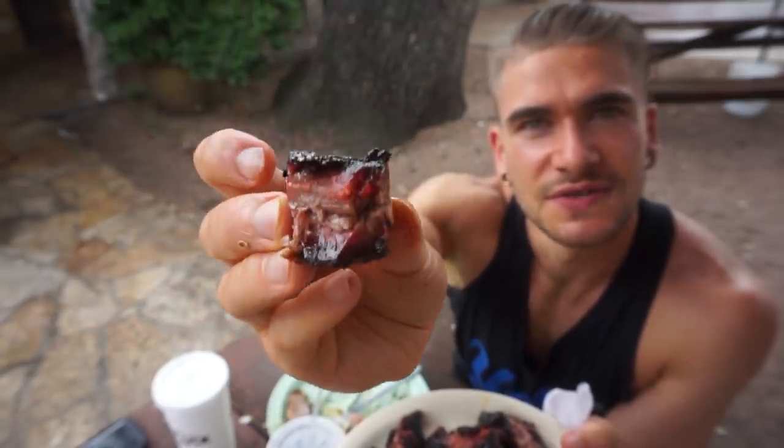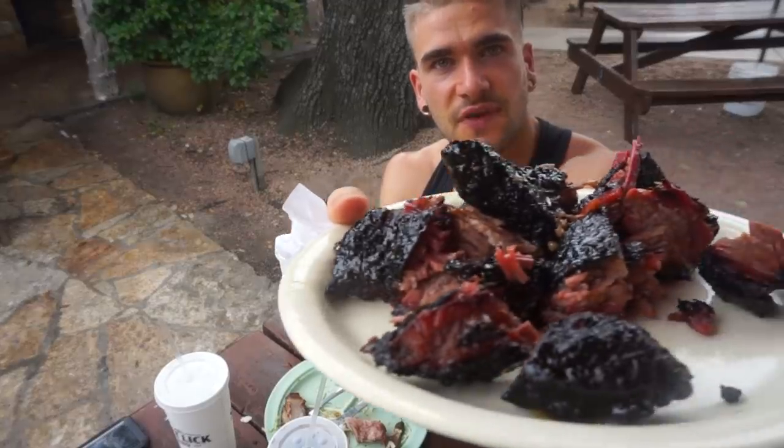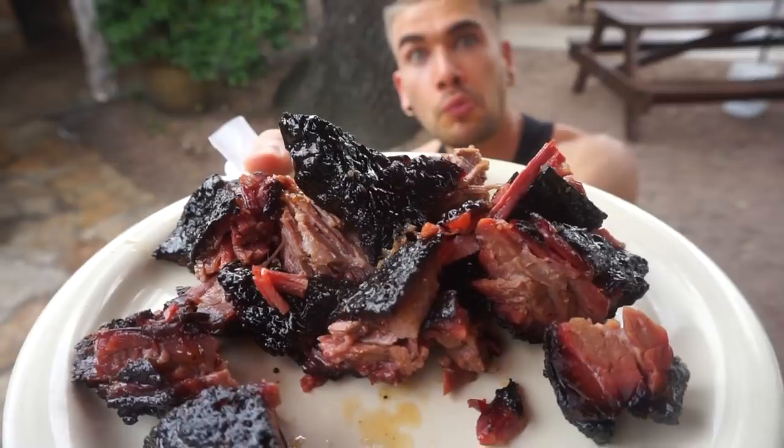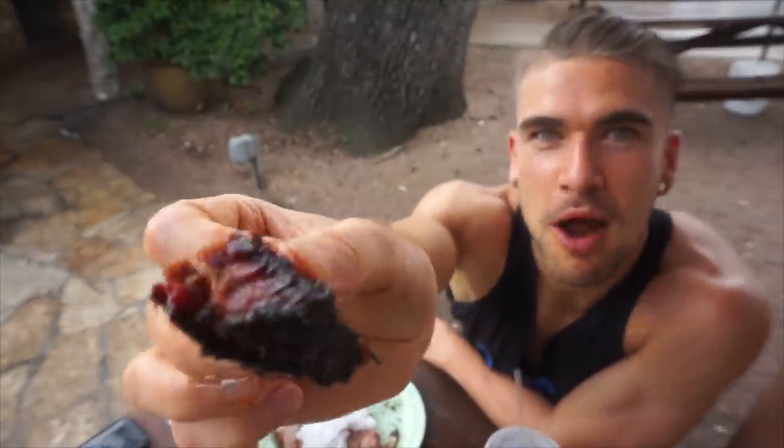Look at that. Just like so much permeation of that smoke. Excuse me. So good. So juicy, so fatty, sweet, smoky. I think you stood out pretty well. So smoky. Eating this plate of extra smoky burnt ends. Oh, I can feel it in your mouth.